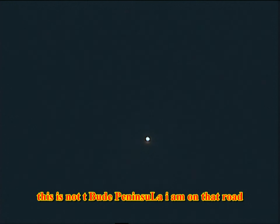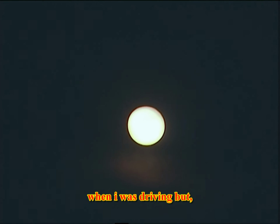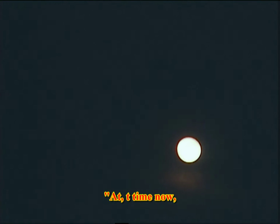Bude Peninsula, I'm on that road, turns off the red roof road actually. Where is it? That's a little fall to Stevens Lake, but I just wanted to stop and show you the full moon, although it didn't look full just at that moment. I saw it when I was driving, but I couldn't really stop there. So I just thought, something nice to finish off the day. Time now, 27 minutes to 8 p.m. Wow, looks fantastic.